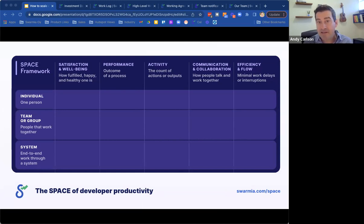They list 5 dimensions of software development productivity. The S is for satisfaction and well-being. The P is for performance. A is for activities. C, collaboration and communication. And E is for efficiency and flow. And this suggests that organizations should measure these on 3 different levels: the system level, the team level, and the individual level. But rather than coming up with metrics for each of these right off the bat, they suggest that engineering organizations identify 3 areas to start with and choose metrics that represent each level of those 3 dimensions across the system, the team, and individual level.